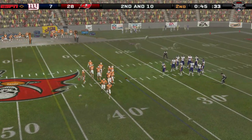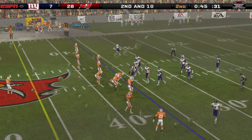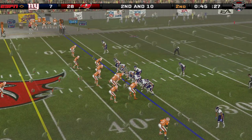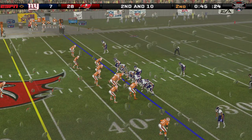Second and 10. Ball on the 36-yard line. We're talking about a million. Not today. Bring it up.